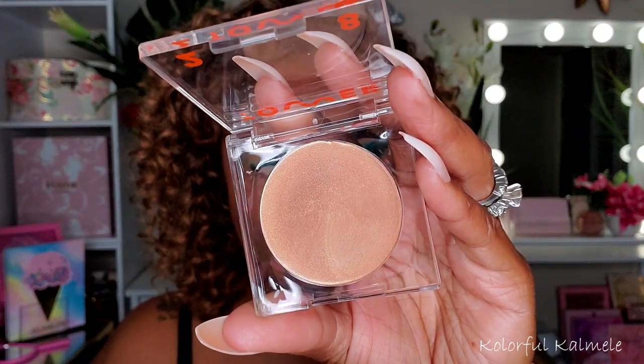And I couldn't resist. I saw somebody swatch this on Instagram, and I was on Sephora immediately. Like, I don't have no doggone sense. It was just, oh, my goodness. So, yeah, this is another cream product.